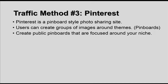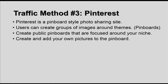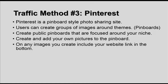You'll be amazed at how rapidly people are joining Pinterest, and how quickly you may end up getting quite a bit of following on that particular pinboard. And inside your profile, that's where you would set up your information. You could create and add your own pictures to the pinboard. You could share other pictures that you find. On any images you create, you may want to consider including your website link at the bottom, maybe in a smaller size in the right hand corner, maybe right near the bottom. That way, if it gets shared around Pinterest, for example, you're getting website traffic from that because people see your website there.